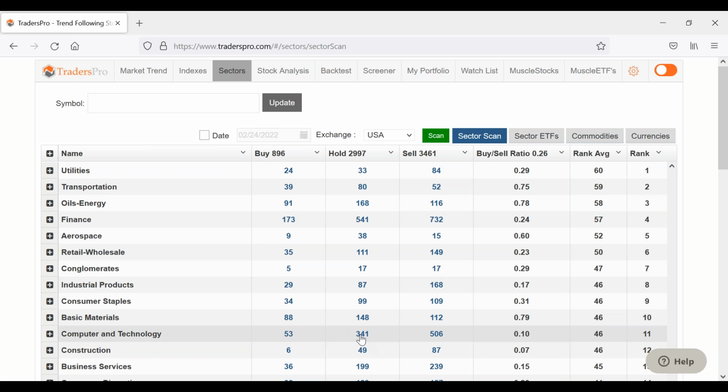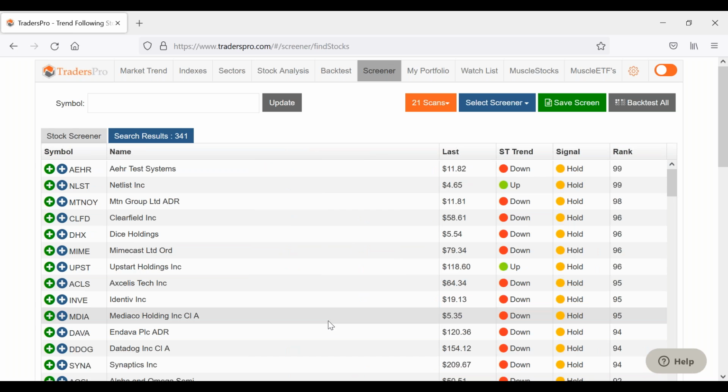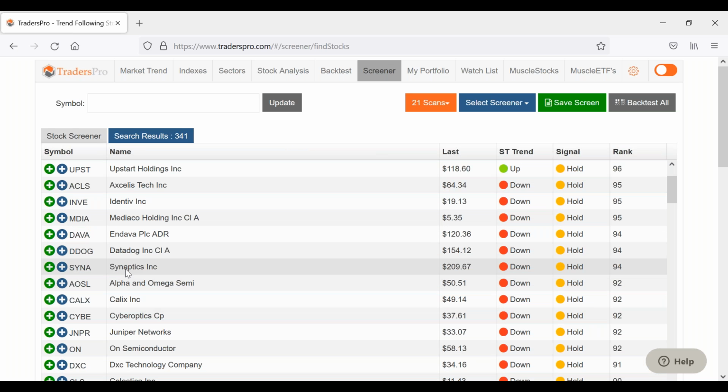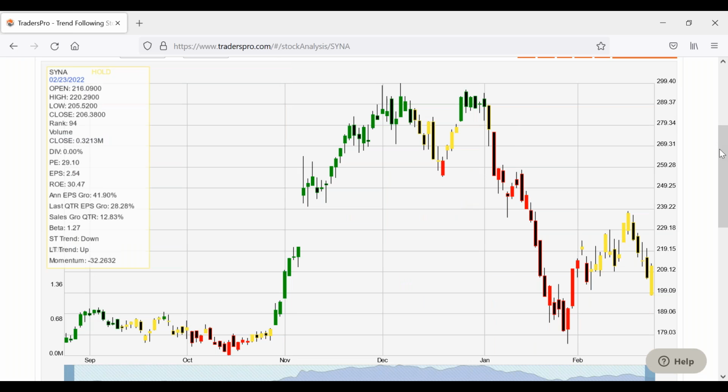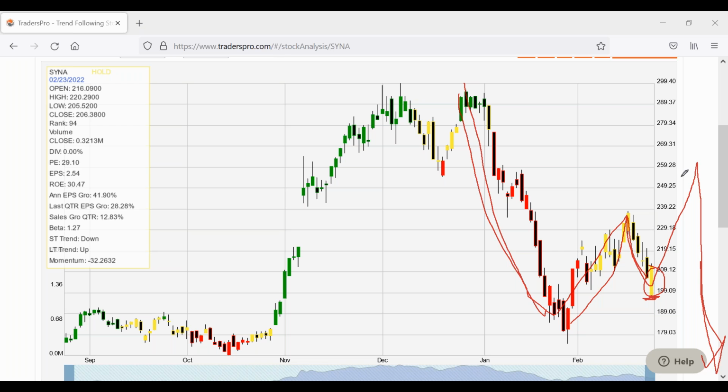Another one under computer and technology is this SYNA, Synaptics, 94 strength rank. Very similar. A deep pullback right here. It's moved up. It's pulled back again. Bullish reversal candle. I'm going to put a stop below that. And maybe this is just an ABC pattern that corrects this move down and then it drops slower. That's a possibility, but at least I could maybe get this little bit of a rally before it rolls over. Because I don't know yet if this is just another one of these bounces we have for a couple of weeks and then things roll over and we do end up going even further to the downside.